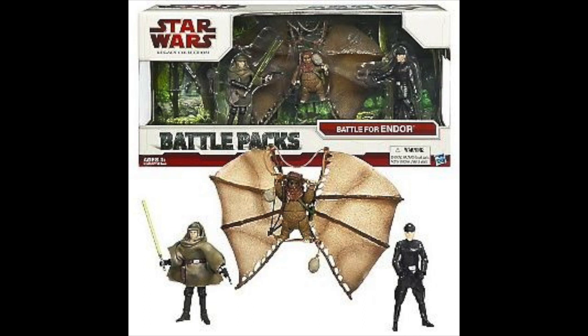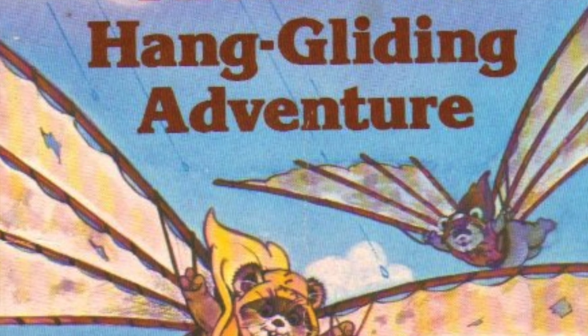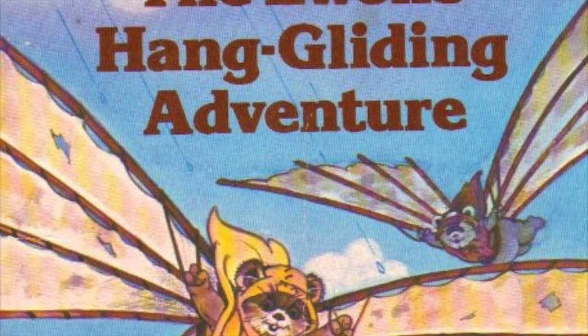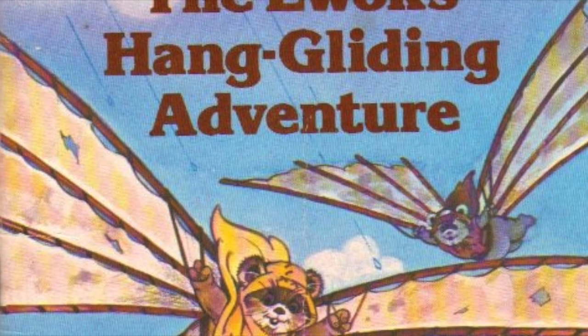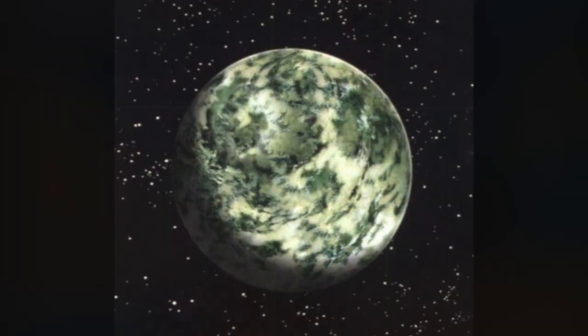So, hey, look at how much toys are mined out of this concept. Ewoks, hang gliders, they make great toys. I'm surprised we actually don't see this execution done more. Maybe the heyday of Ewoks is over. I should probably do a video just about that. People kind of forget how huge they were in the mid-'80s.